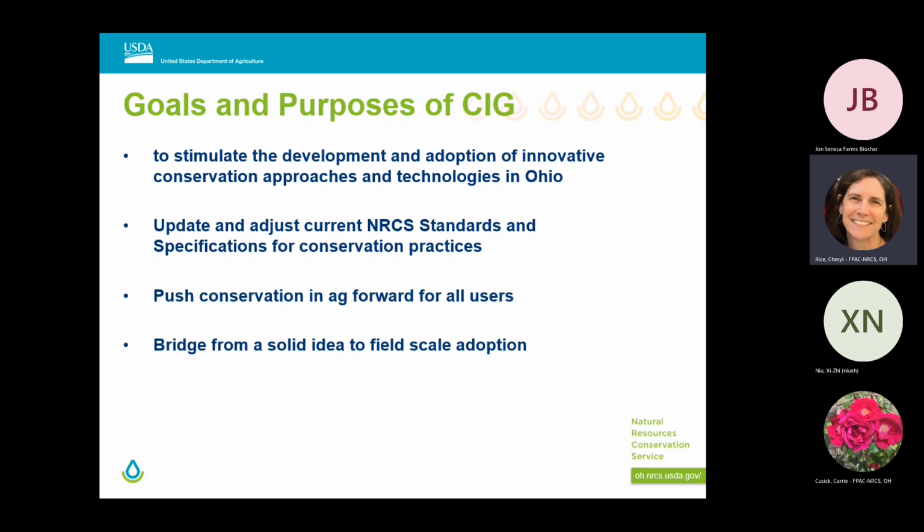So the overall purpose of the program, meaning all the CIGs, both the national ones as well as the ones here at the state level, the ultimate goal is to stimulate and develop adoption of new and innovative conservation approaches, new technologies, new opportunities for Ohio producers, and to update and adjust current NRCS standards and specifications for our current and existing conservation practices. So we do lots of things. We have well over 130 conservation practices here in Ohio that we offer in our Environmental Quality Incentives Program and our Conservation Stewardship Program. And CIG is an opportunity to speak to those, or edit or change or update those to maybe something new that's happening, a novel approach to any number of those things. We have engineering practices as well as management practices, vegetative practices. So CIG really can cover any of those areas as well.